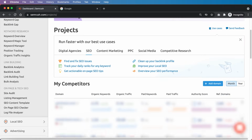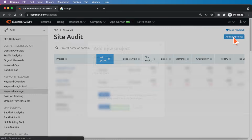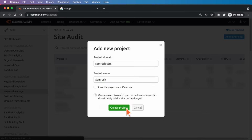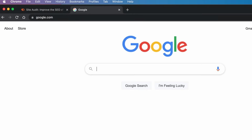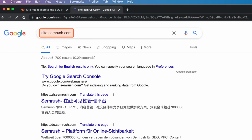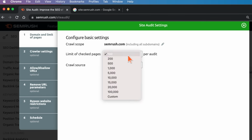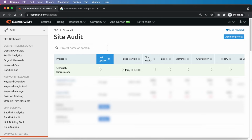So first, go into SEMrush and look under On Page and Tech SEO and click on Site Audit. Click Add New Project and enter your domain and the project name. Now, before you change the site audit settings, open up Google in another tab. Enter site:yourdomain.com. In this example, I'll use semrush.com. They have roughly 55,000 pages indexed, so I'll select 100,000 from the limit of checked pages dropdown. You can keep all of the other settings the same and click Start Site Audit.